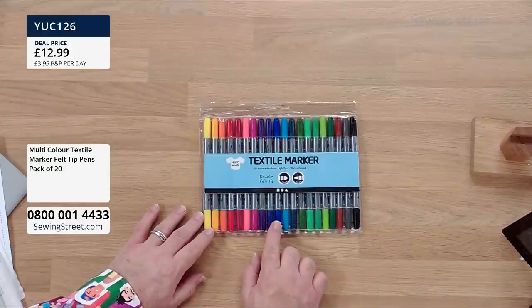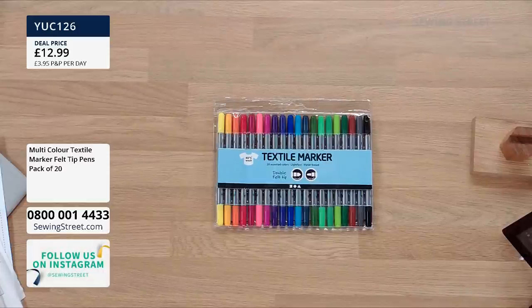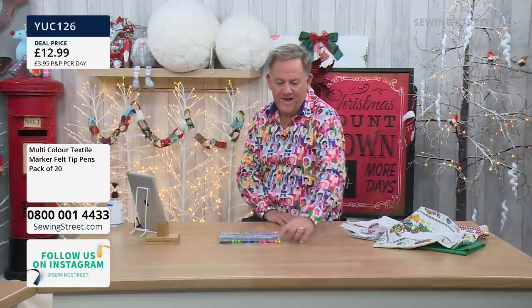That does not sound right, that machine. $12.99 these are. Multicolour textile marker pens, right? You can draw on any cotton fabric with them. Leave it to dry for 6 hours, then you iron the back, and then they're washable up to 40 degrees. There's a fat end and a thin end.